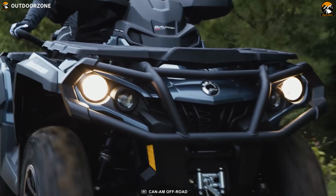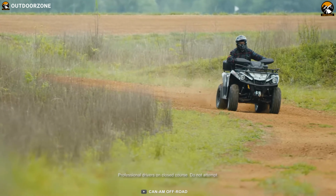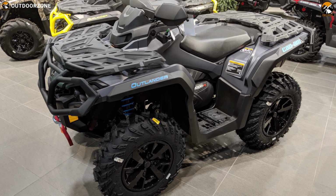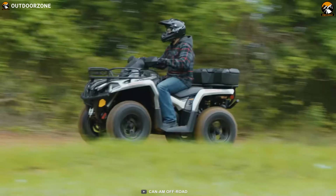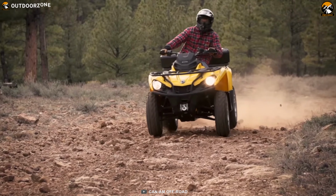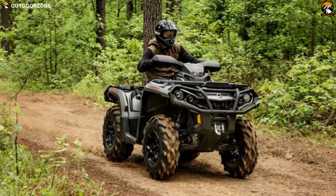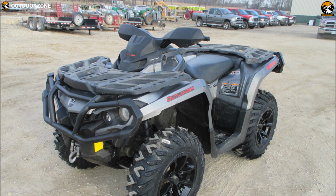The Can-Am Outlander is everything you need to rule outdoors. The Outlander puts power and stability in one powerhouse design to deliver a smooth and responsive ride on every terrain. You can choose either a 38-horsepower single-cylinder Rotax 450 or a 48-horsepower 8-valve V-twin Rotax 570. These proven Rotax engines offer unmatched power and performance while remaining both reliable and efficient on off-road trails.